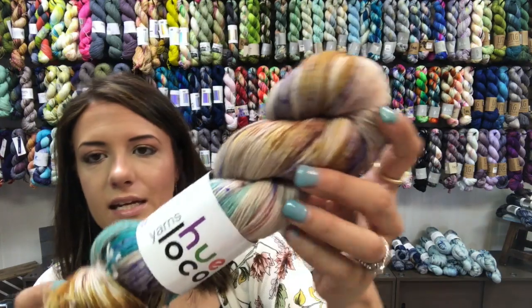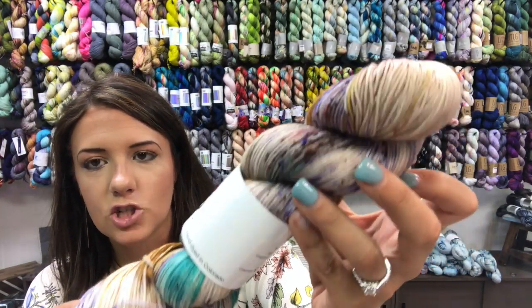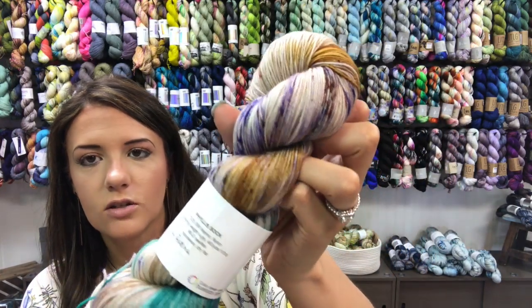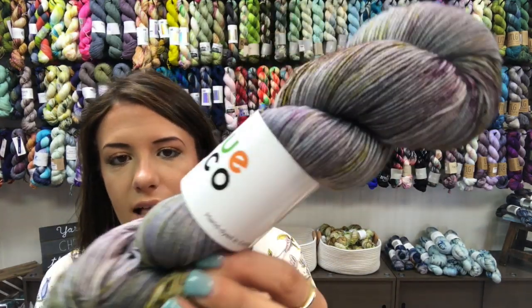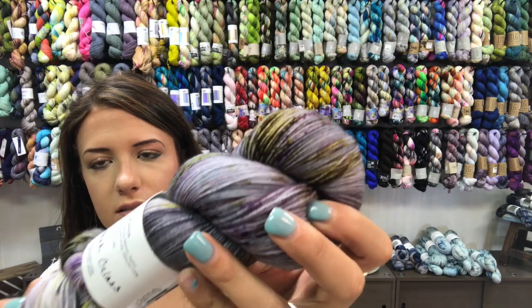Then this is Patina. This one's real pretty. So you have that gray beige taupe kind of base, and then teals and purples and orangey gold colors. This is Beach Glass, gray with purples and greens.